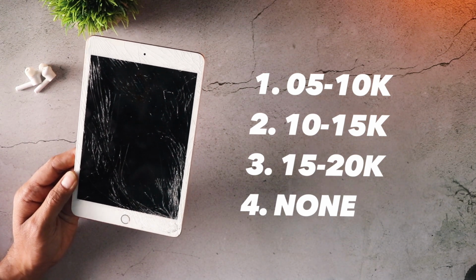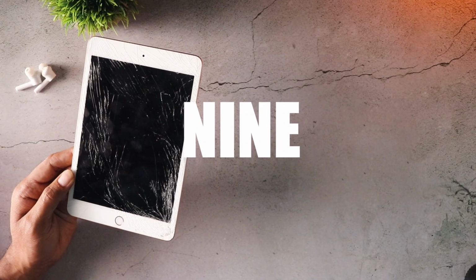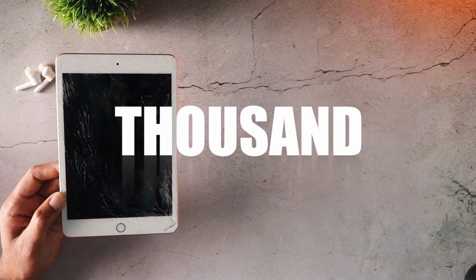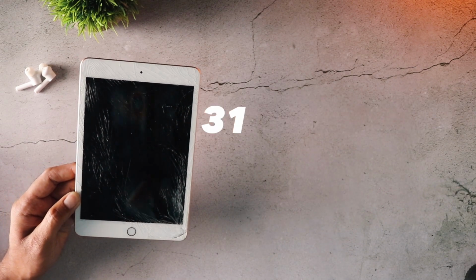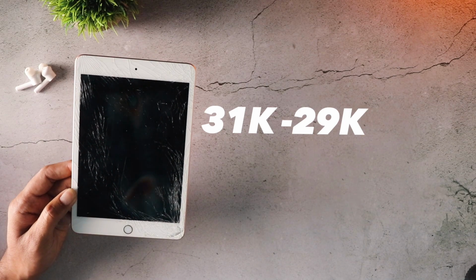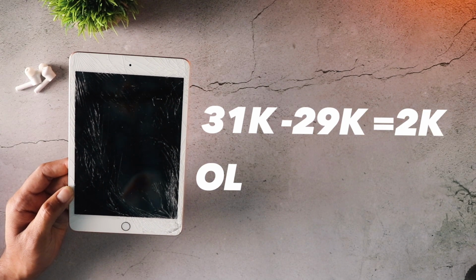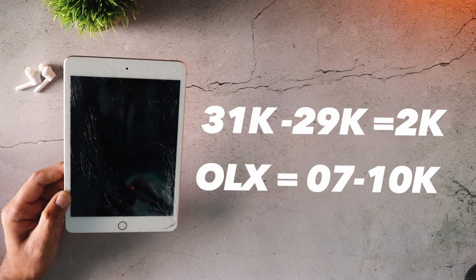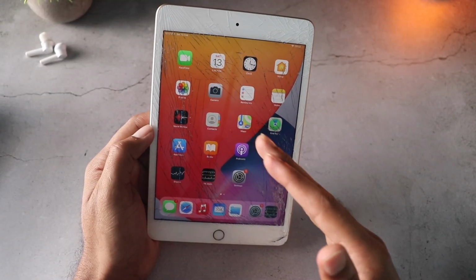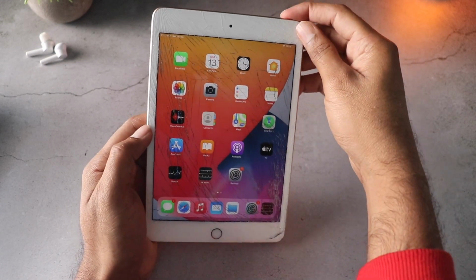You may be surprised, but the answer is none of the above because it costs a whopping 29,000 rupees. Funny thing is, I bought this for about just 31k, so basically they are offering me about 2000 rupees as a value or worth for this thing right now. If I sell it outside, I might easily get around 7 to 10,000 rupees. So it all sounds ridiculous, right? So let me explain why it is like this.